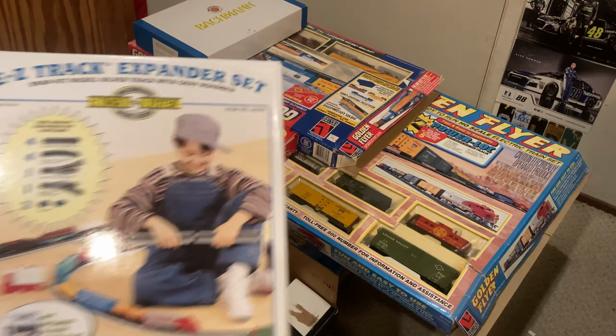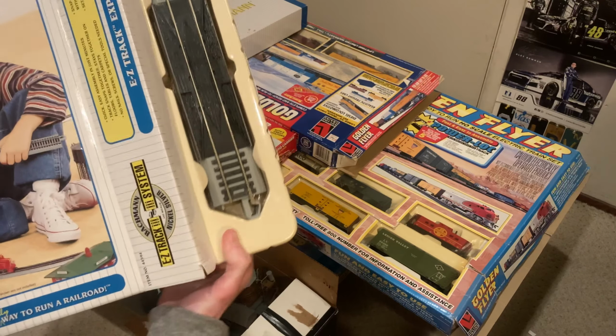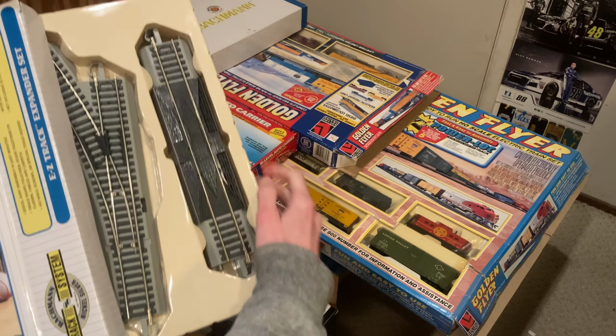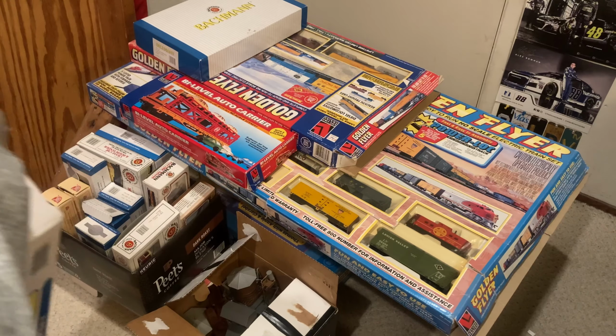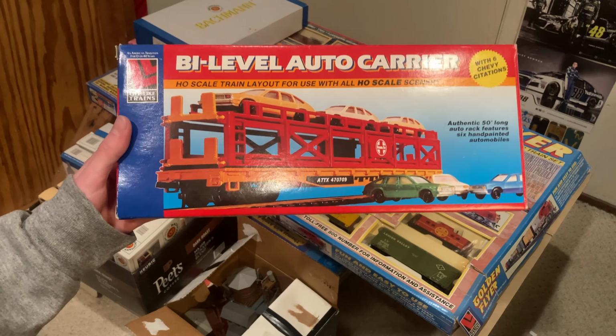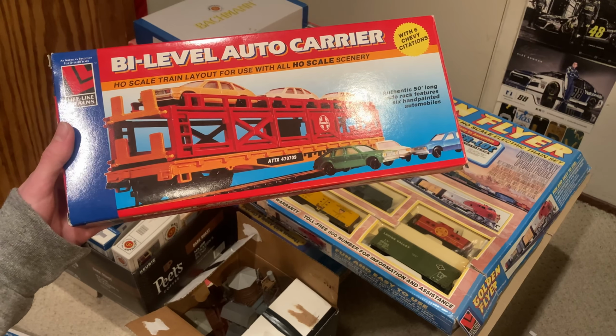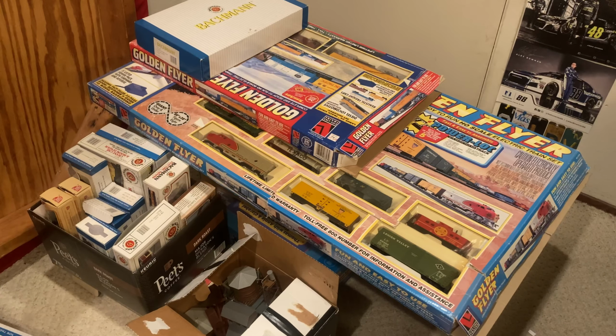This is just a Bachmann Easy Track expansion pack of some sort. It's got track in here. It's nothing special, but it's just Bachmann Easy Track. Next up, we have this Life-Like auto rack with some Chevy Citations. And just of note, I'm going to be opening up everything after this. This is just a very brief overview of it all.